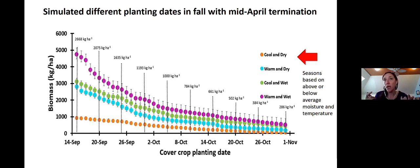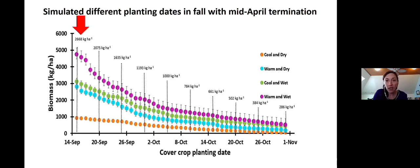So we grouped the seasons based on whether they were above average for temperature or moisture. Those are the four categories that you see here, and this is based around the South Central Nebraska planting timing and climate. Obviously, we can see that if you have warm and wet, that's going to vary greatly from cool and dry conditions.